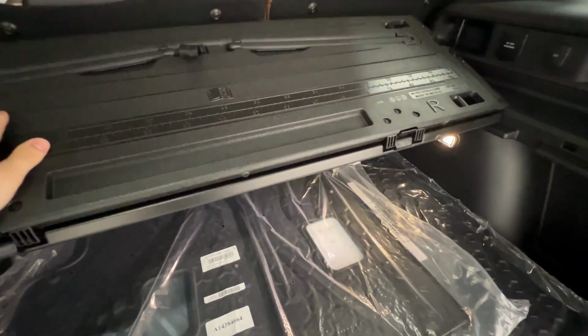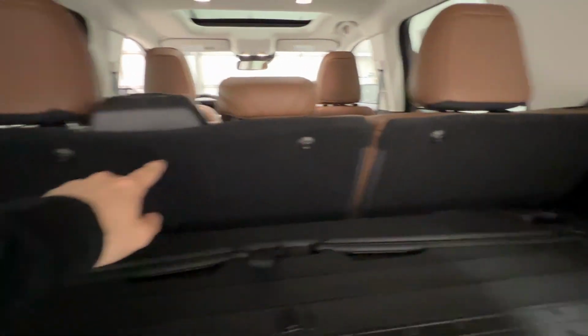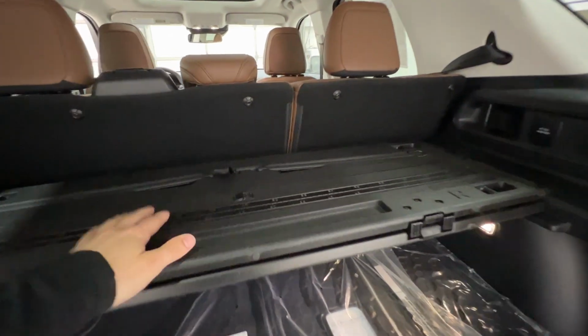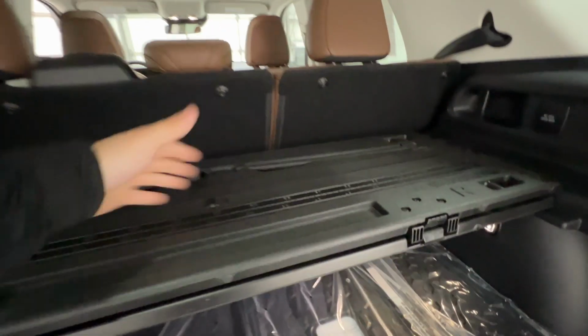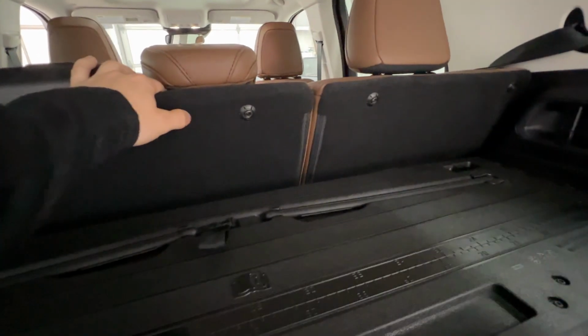But if we fold this back down, another thing is the rubberized seat backs. So these actually go on the backs of the seat right here, and they clip in with these clips right there. So when you have the seat folded down or even up, it'll just kind of protect the back of the seat. So again, if you have your muddy clothes back here or your pet, you don't have to worry about them kind of destroying the carpet. So that's a nice benefit.